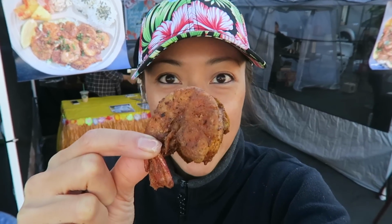Our Hawaiian garlic butter shrimp. This is literally fresh off the pan. It is quite hot in my fingers. Oh.